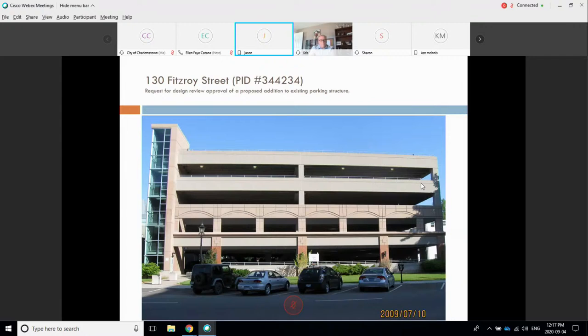The second application, 139 Fitzroy Street. Greg, you have that one also. If you want to start with that. So this application was last in front of the board on August 7th, I believe, at which time they submitted three different renderings, and it was discussed at the meeting that it's not the role of you folks to pick which one you prefer. The role is to take one final design and give your comments accordingly.